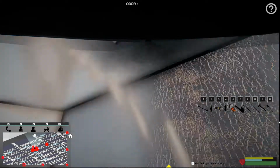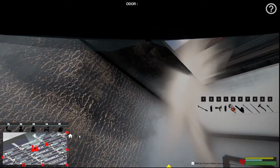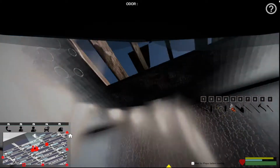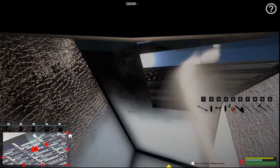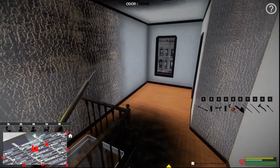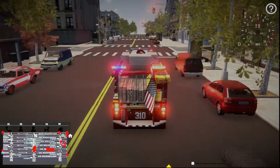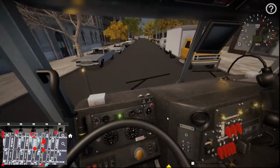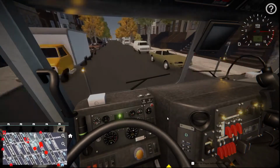I think just opening it up made it to where it put itself out, which is what we want, because now we don't have to do this. So we're just going to drown the area though, just to make sure. But I don't want any hot spots. I don't want anything to reignite over here. So okay, well, we're going to get this packed up and we'll see what else we can get. Okay, so while we're packing up from that, I'm gonna call for an alarm activation in an auto store.